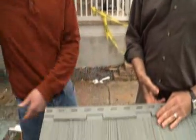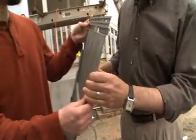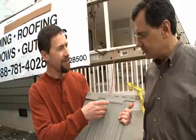If you look at the back, here's another example. You can see it's exactly the same color on the back as it is on the front. Even though nobody's going to see the back, you can be assured that if it gets scratched or something like that, you're not going to see a base color through here.